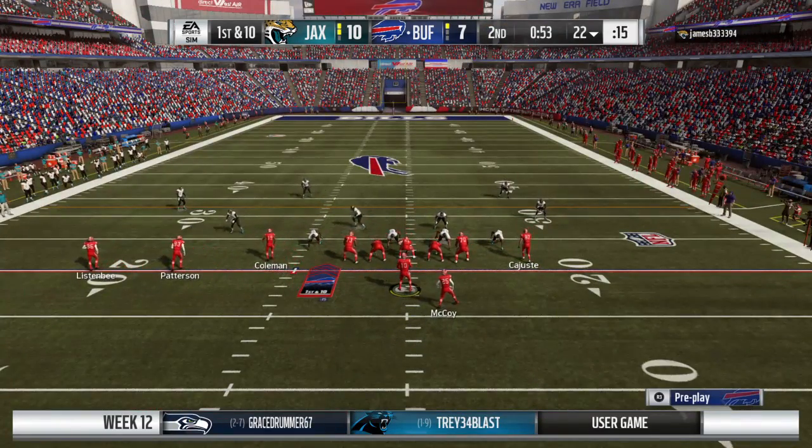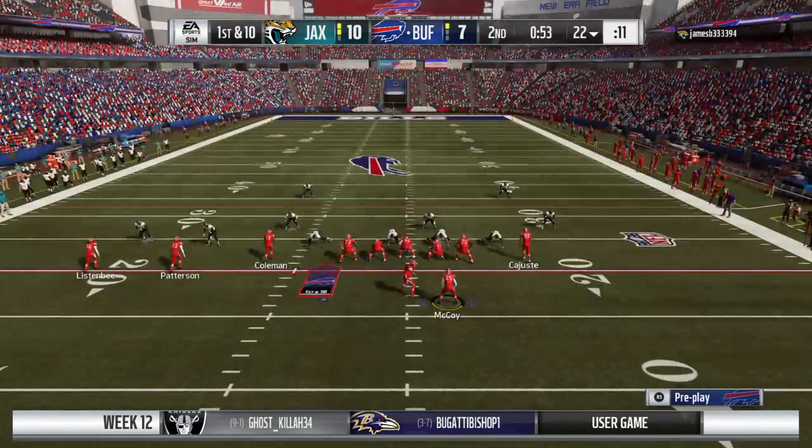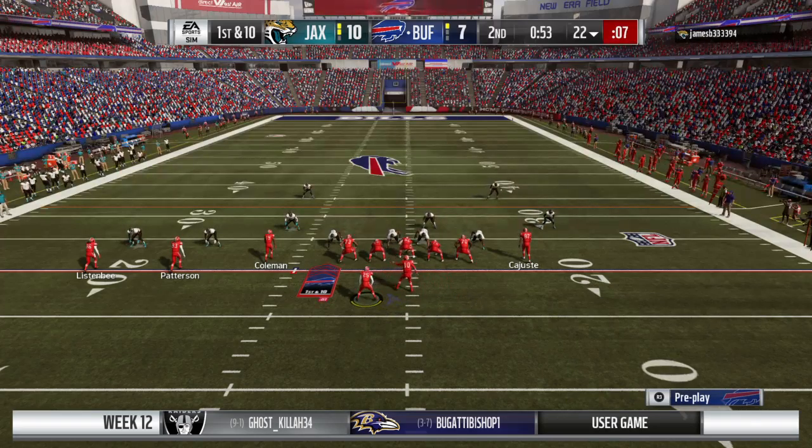Lucky 56. All right, now, lucky 56. Detroit!